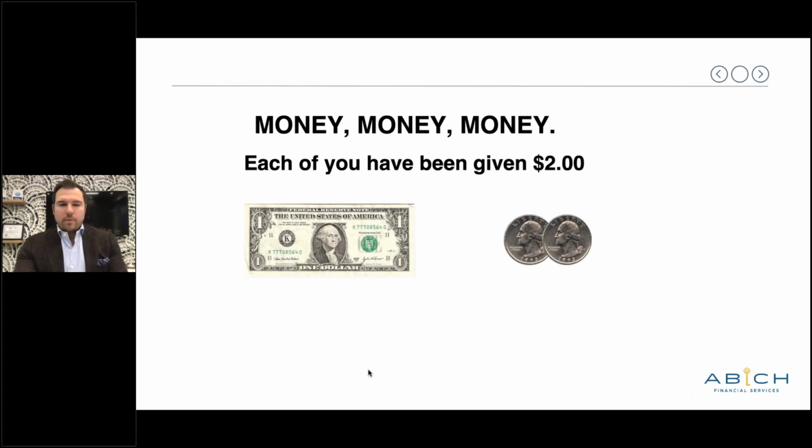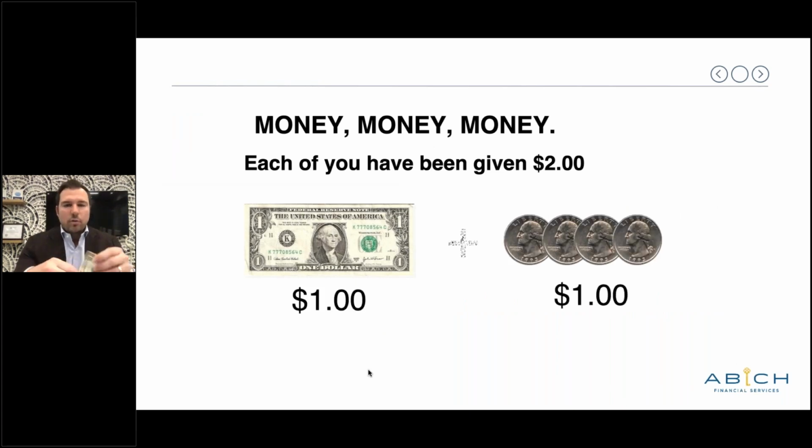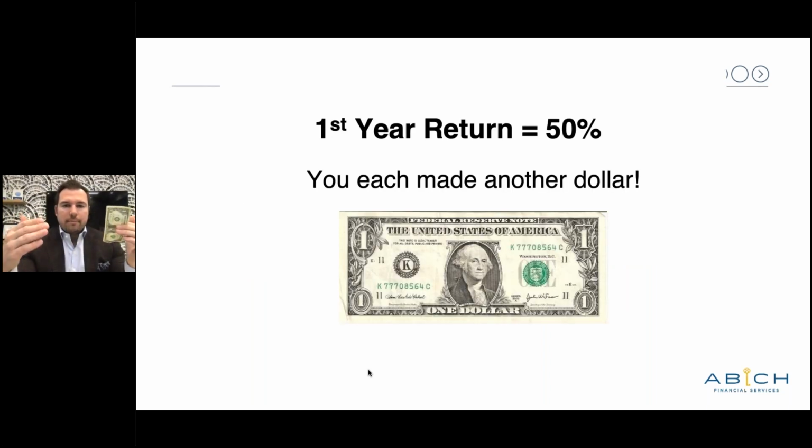Let me give you one more example here, the difference between average and actual returns. Let's say I give everybody on this webinar $2, $1 bill and $1 worth of quarters. So we start off the investment with $2. Then in your first year, we earn 50%. So you come in, you meet with us, we give you 50%. No, that's not gonna happen. Just making sure you're still following along. $2 goes to $3, up 50%.